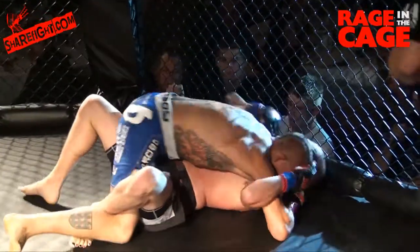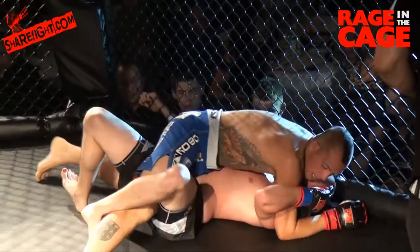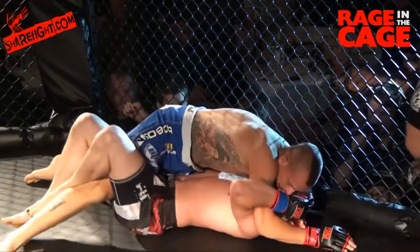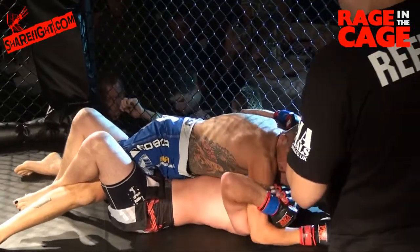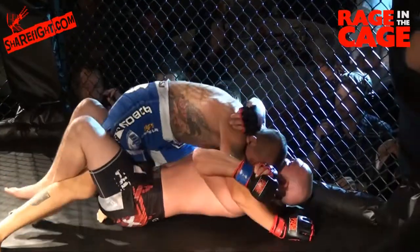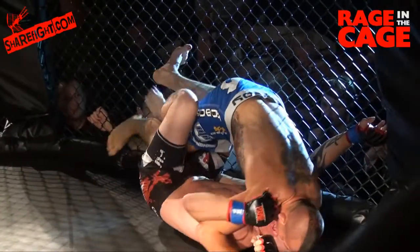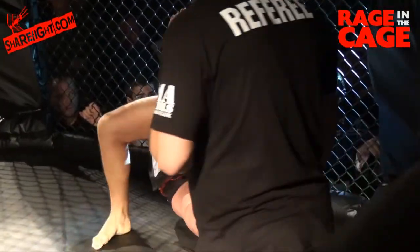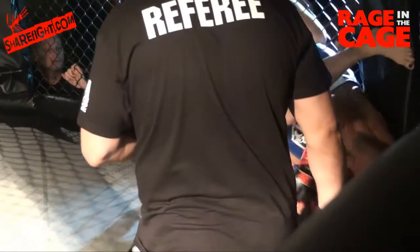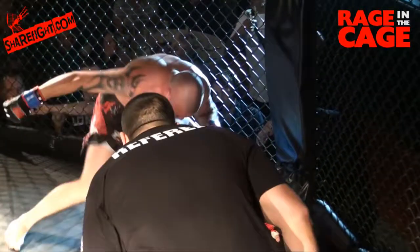Yep, the Lions Den team coming quite a long way from down on the south coast. A 4-hour trip for them, but they've got a few guys representing on the card. Chamberlain's putting the pressure on the arm now for Greenway. Yeah, he's got a good crossface there. He's really using his positional dominance well, just setting up a good position to land some ground and pound, but Chamberlain manages to scramble his way to top position.